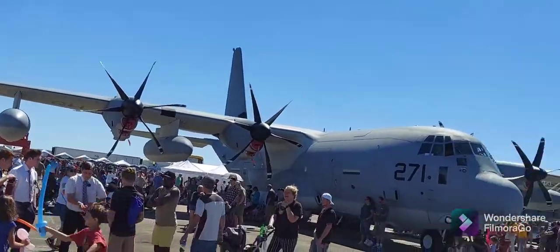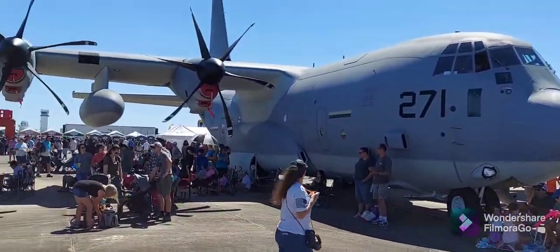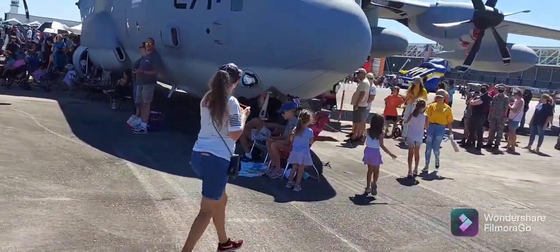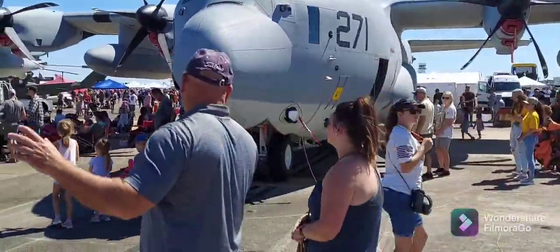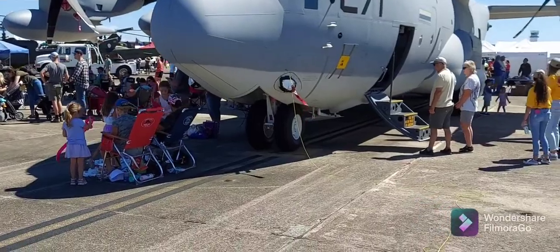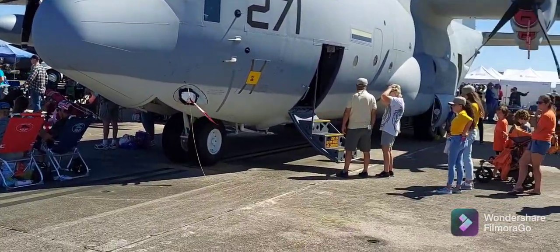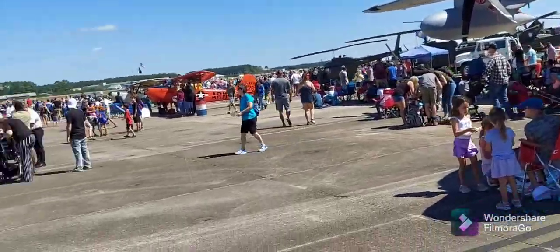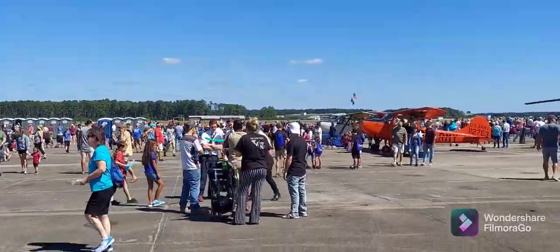Oh wow, this is a big cargo plane. 4 engines. There's a long line waiting to go inside and take a look. We're not going to do that. We're just going to show you the outside. I have never flown in one of these. When I was in the Navy, I flew in the C-141 transport, and that was quite an experience. So there it is. Bet they can haul lots of stuff in there. Probably as much as a tractor trailer. This little mosquito plane or whatever it is out here flying around, he's right on the ground.